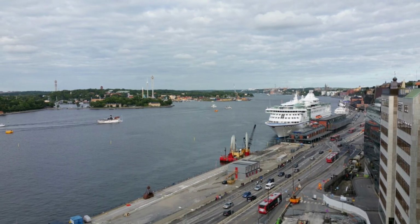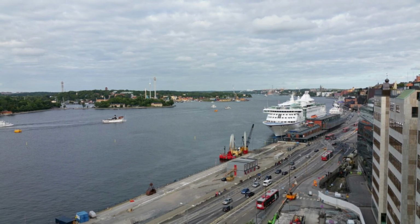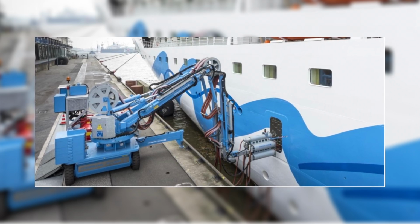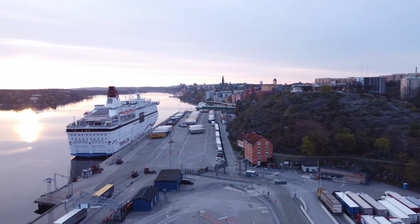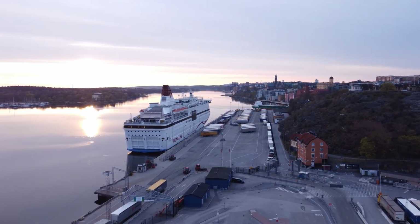In line with Stockholm's dedication to the environment, there's something special about Stadsgården Terminal. It's equipped with an onshore power facility. This setup allows ships to switch off their engines and connect to local power, cutting emissions and reducing noise. It's a small detail, but it reflects Stockholm's big commitment to sustainable travel.